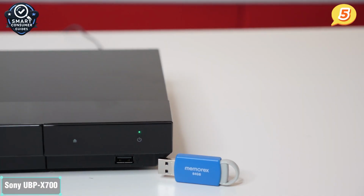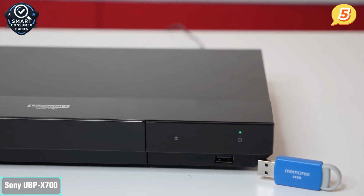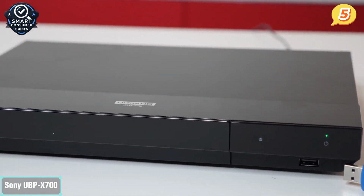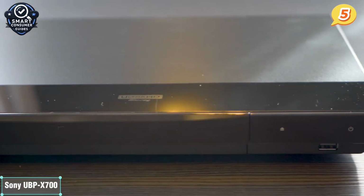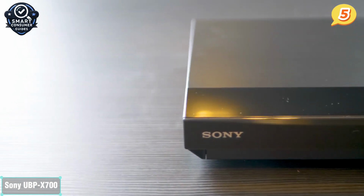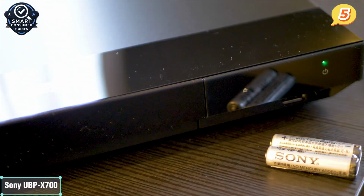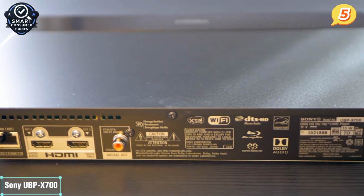Another great thing about the X700 is how easy it is to live with. The interface is simple and responsive. Startup is quick, and navigating menus doesn't feel like a chore. It also comes with built-in apps like Netflix and YouTube. So, if you ever want to stream, you've got options right there without needing an extra device.